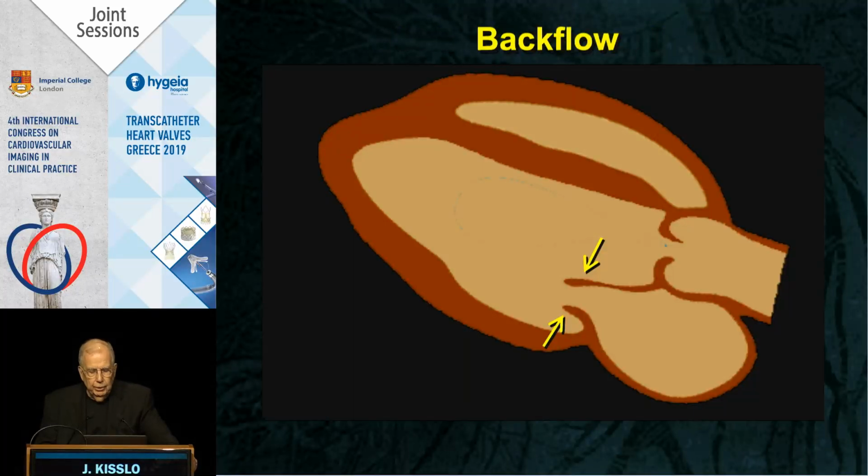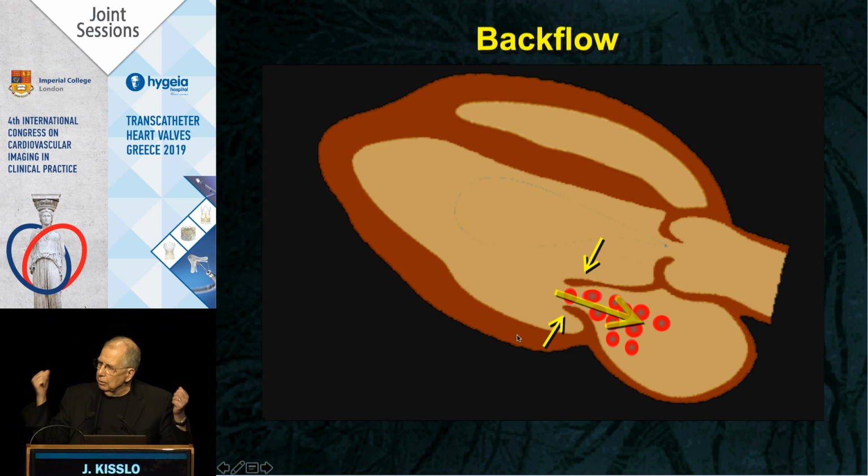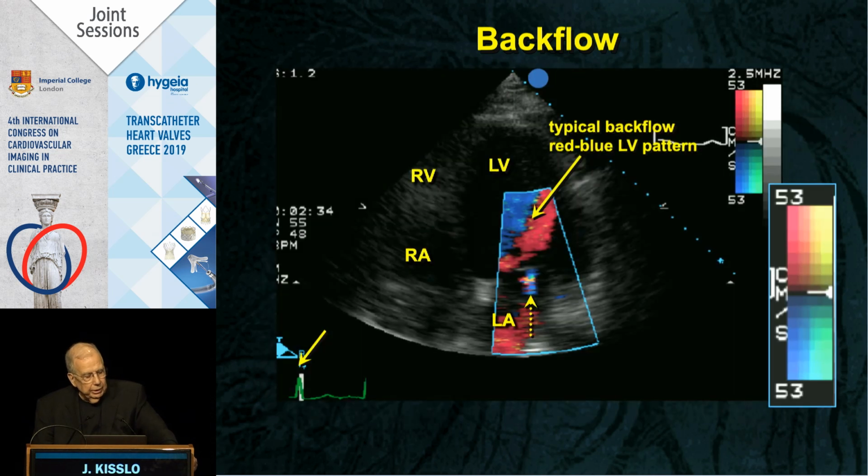What was involved here? As the mitral valve closes, there is blood trapped between the two leaflets. When they close, this is called backflow. It's a sudden burst of regurgitation that comes back. You can determine that by looking at the echocardiogram here from the apical four-chamber view. You can see the red and the blue in the left ventricle.